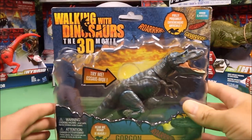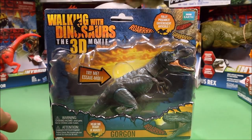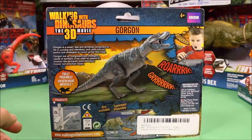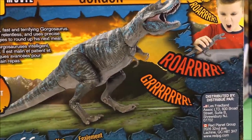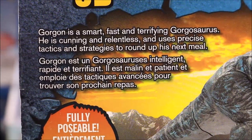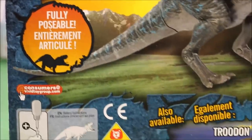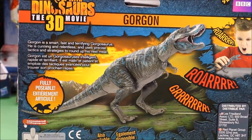So not really loud, but he is cool looking. This is Gorgon. And here is some facts. He is a Gorgosaurus. There's some facts on him if you want to pause it and read it. I believe that's English and Spanish. Cool. Let's check him out.